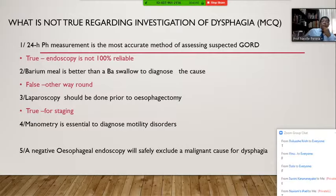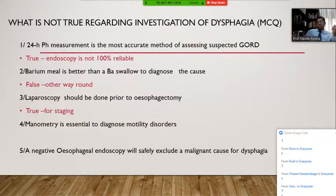Manometry is essential. Any idea? Esophageal manometry, you know that. If you are not quite clear with it, just go to YouTube and watch a 3 to 5 minute video clip. Yeah, most of you have got it right. Yes, manometry is important because none of the other things like barium swallow or CT or imaging will give a clear idea about motility disorders, because sometimes diffuse esophageal spasm might not have distinct radiological features. But if you have a corkscrew esophagus, you will see that, and achalasia cardia, you might see that. But manometry is important to prove it.